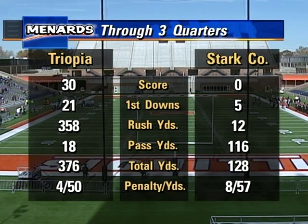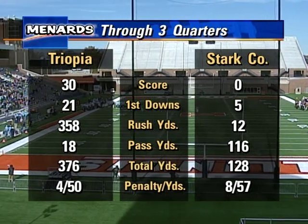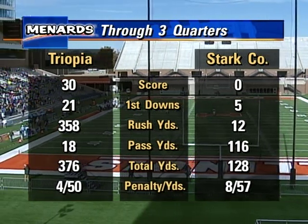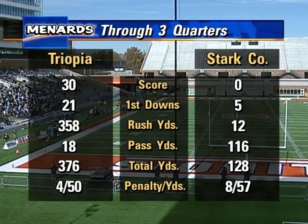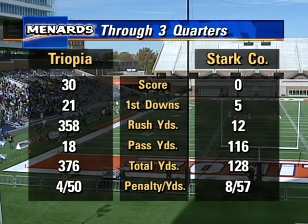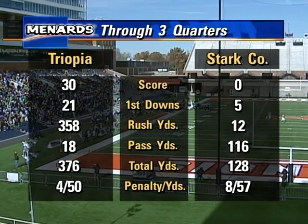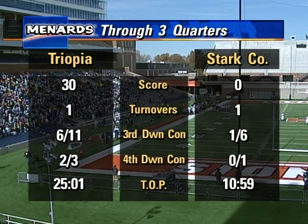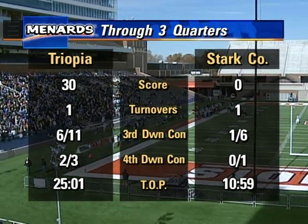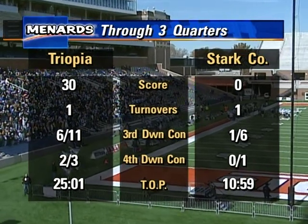Yeah, what can you say right there? I mean, that left-hand column tells the whole picture of this football game. But look at those rushing yards, and actually look at the total yards. That's just amazing. Total domination by Triopia here at the start of the fourth quarter. Time of possession 25:01 to 11:23, and 64 offensive plays for Triopia, 29 for Stark County. You can see the rest of the numbers in that time of possession.